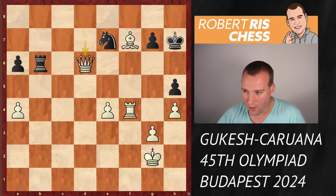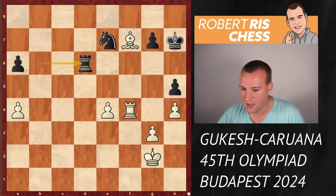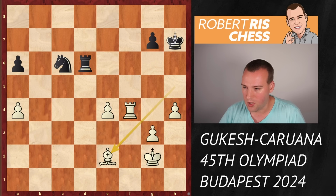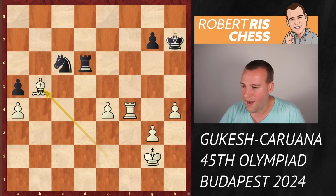But, well, queen takes, rook takes. That's pawn number 2 on h5. And this is a technically winning position. It's actually very simple now. A few more moves. Knight c6, bishop e2. The bishop comes back, hitting the pawn. a5 played, bishop to b5.